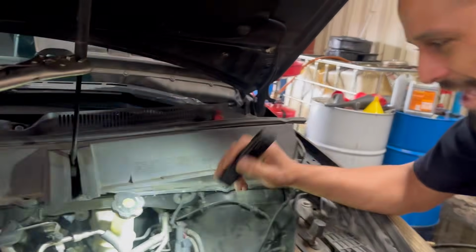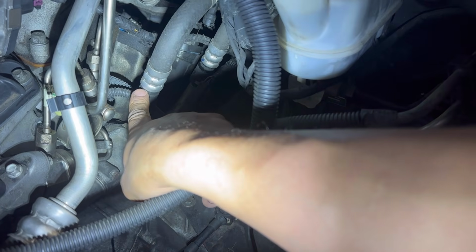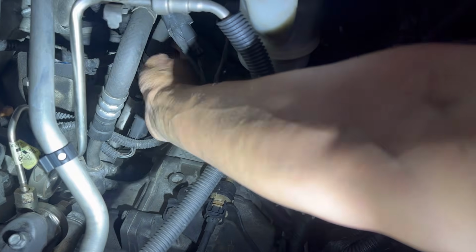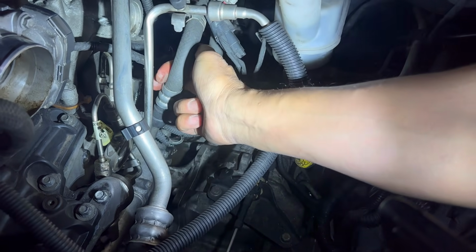Now that I got that mess out the way, you can clearly see what I'm talking about. It's these plastic little fittings right here that always crack, and heck, even this one looks like it's starting to leak. I see some wet residue around this one. Yep, bam, they just broke it. They break just like that.